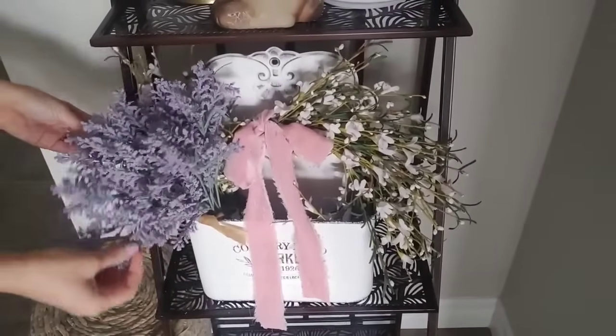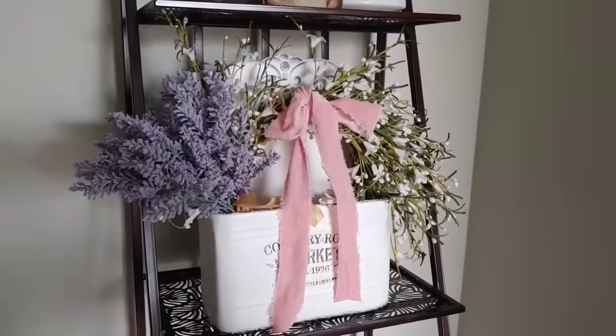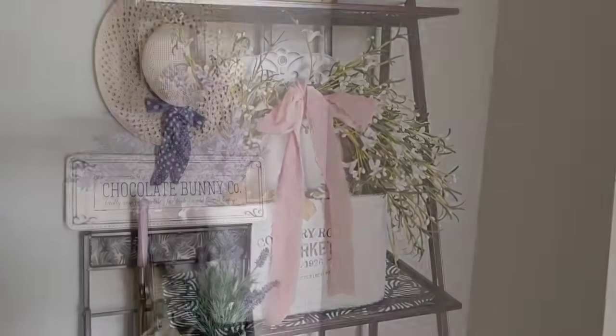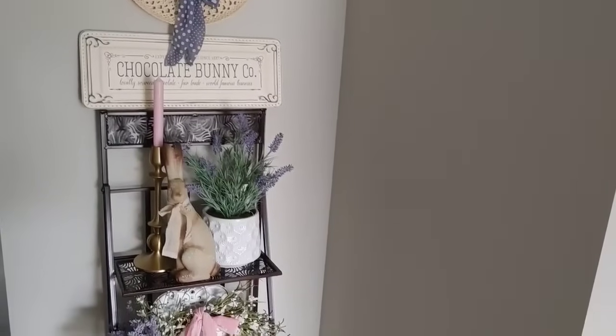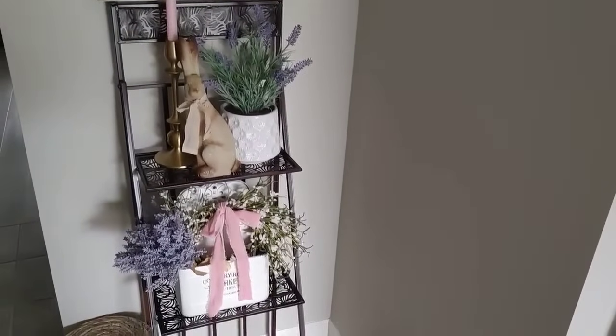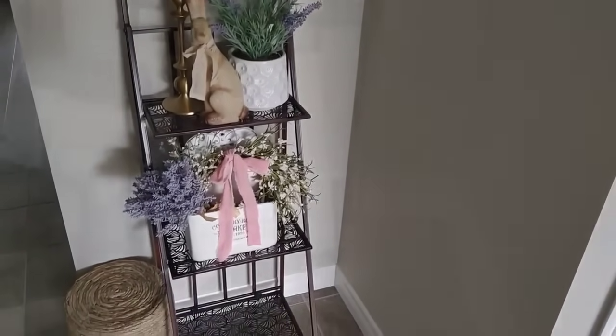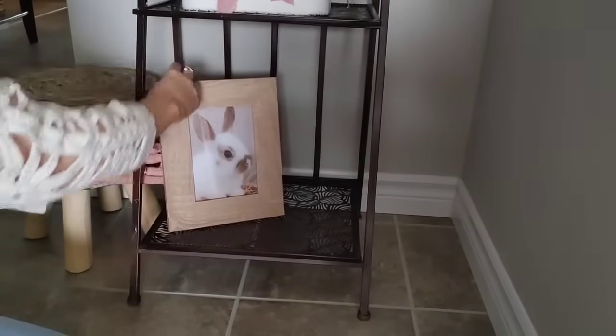For an added touch of purple, I'm going to go in with this bouquet that I did get from Michaels, and the purple and the pink look so nice together. I can't believe I've never used that color combination together before. I've either just decorated with pink or purple, but I've never combined them, and this year is probably one of my favorite Easter and spring decorating I've ever done.